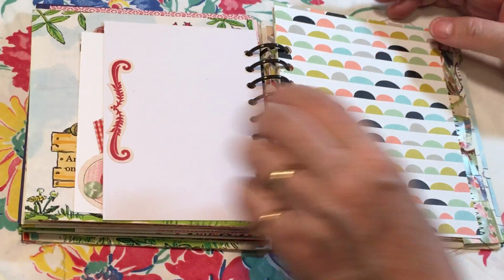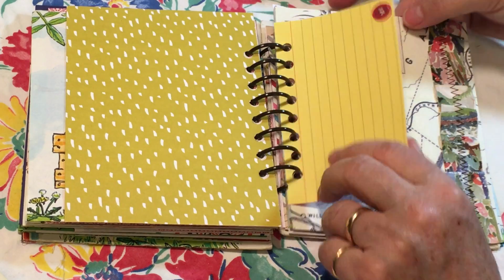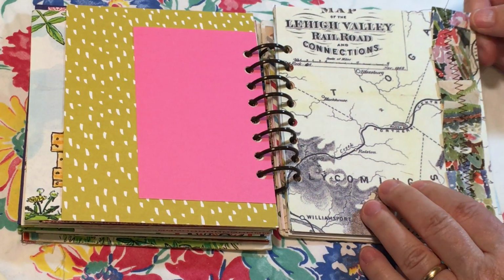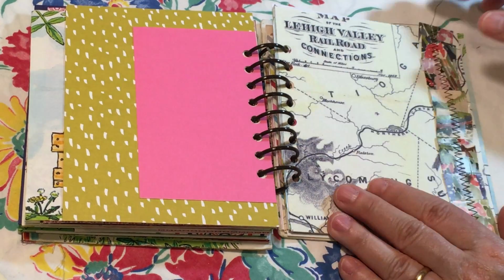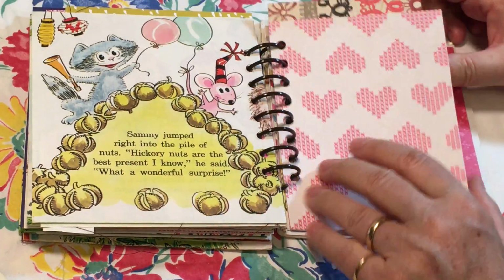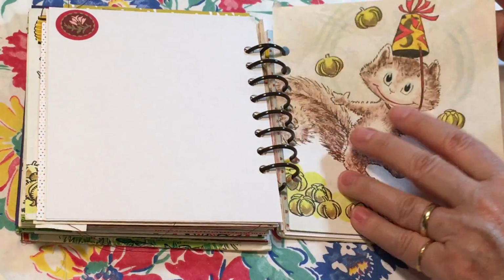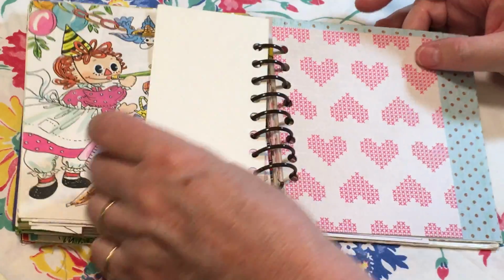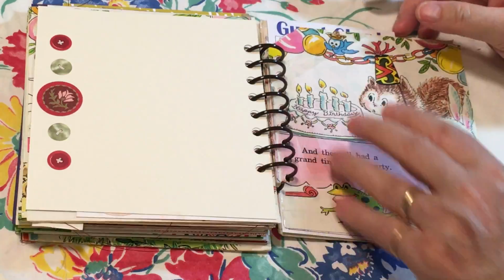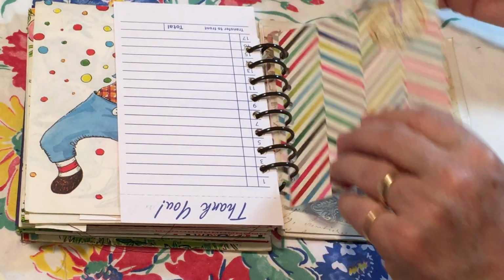So I also did a paper ruffle. Thanks, Diane. Diane Shaw gave me that idea. And so I did one of those in each one. And yeah, it was the only kind of journals I could really make. And so, yeah, there's a guest check in each one.